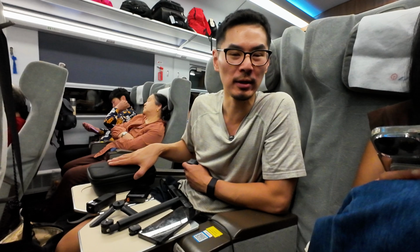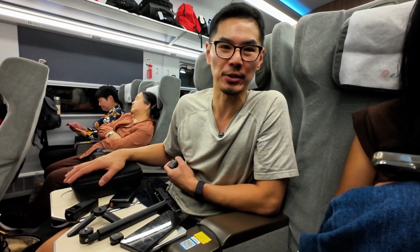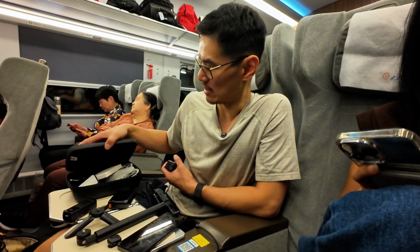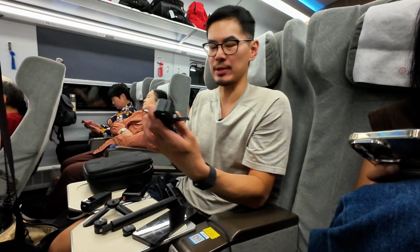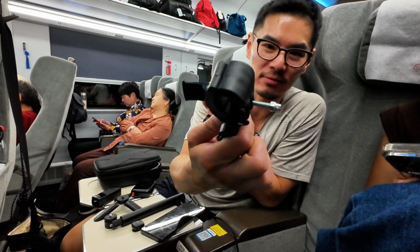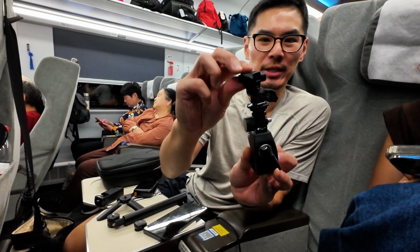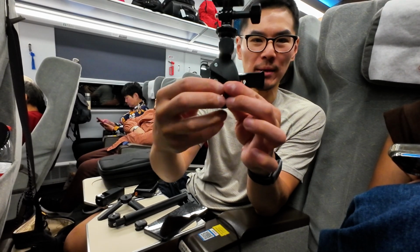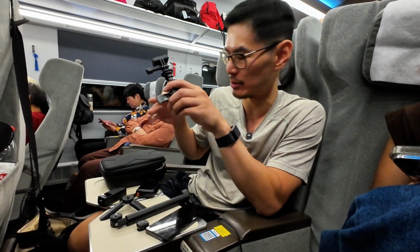DJI Action 4. I went for the Action 4 instead of the Action 5 because it's actually got the same sensor and I really don't use the Action 4 very much. It's only just for certain occasions, maybe swimming or something like that. I got this clamp from Temu, I think, for maybe $6. I haven't used it yet, but I can clip this to an action cam, or I can clip this to the Pocket 3, and this will be able to clamp to maybe a bicycle. So anything. I haven't used it yet though. I probably will use it soon.